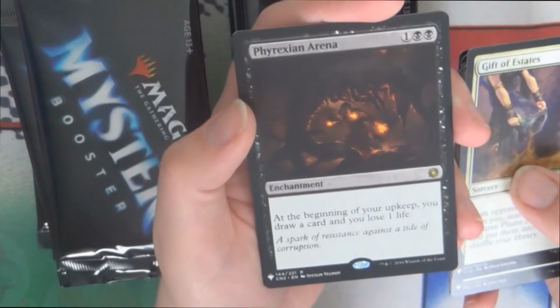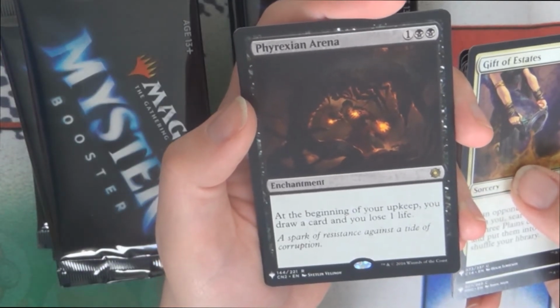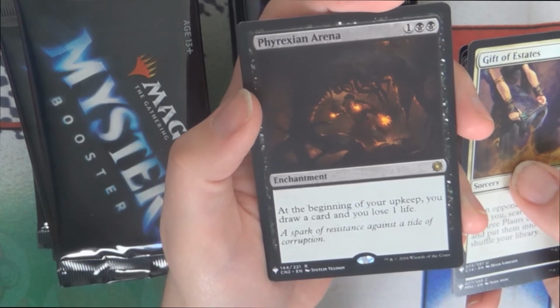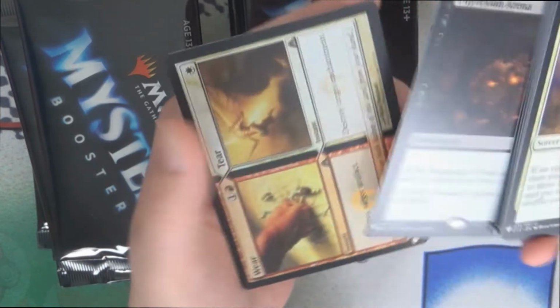Yeah. Then we've got Phyrexian Arena. For 1 and 2 black, it's an enchantment. At the beginning of your upkeep, you draw a card and you lose 1 life. I don't like cards like that.